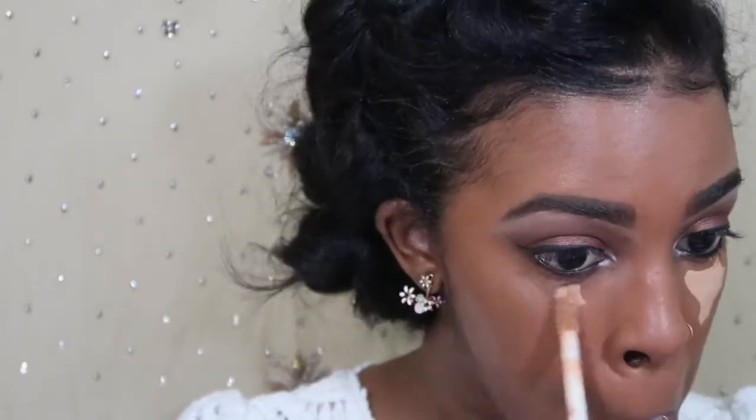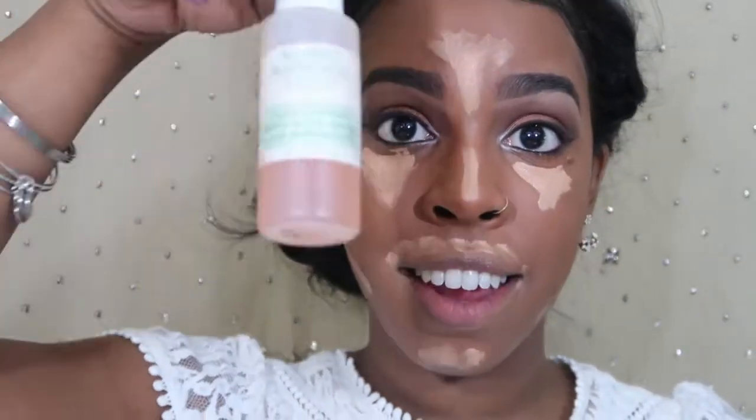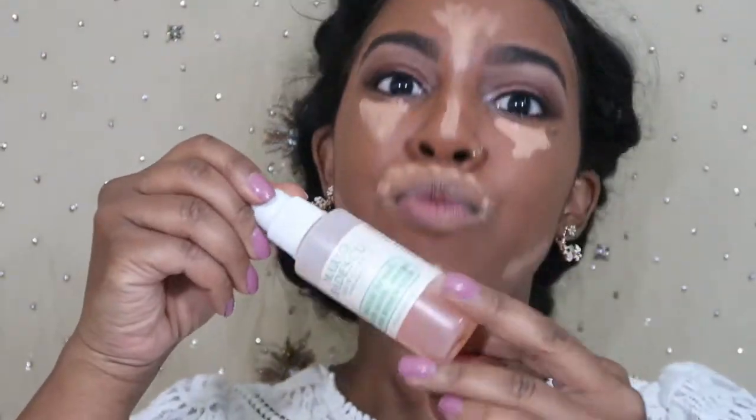So now I'm going in with my highlight. So I am using my Tarte Double Duty Beauty Shape Tape Contour Concealer. I use the Mario Badescu facial spray to wet my beauty blender and just basically blend that all out.